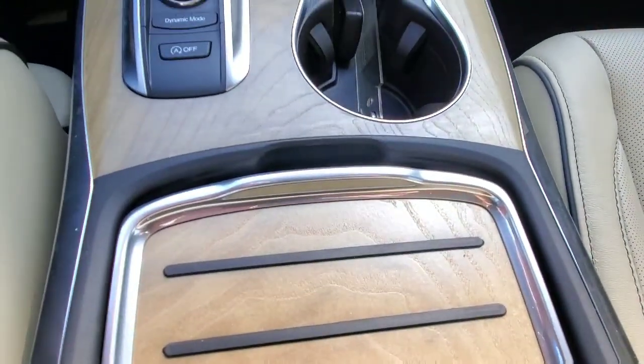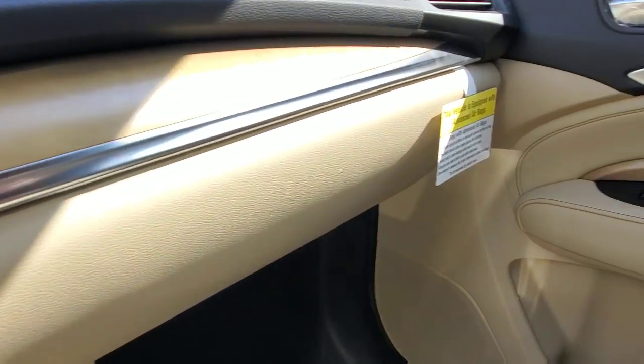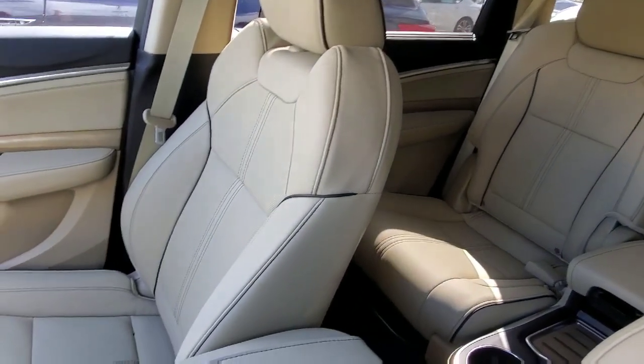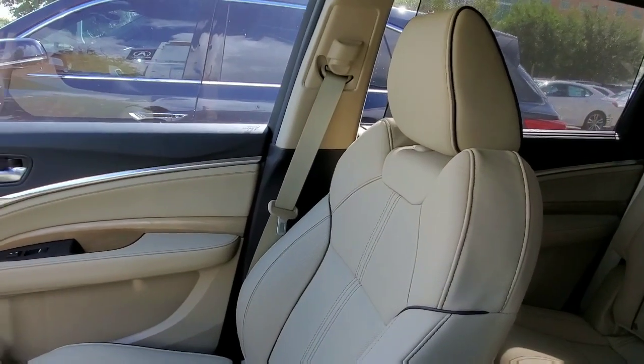Real wood grain center console. Real wood grain trimming. Premium ultra soft Milano leather with contrast stitching and piping. And did I forget to mention, it's got heated and ventilated seats.